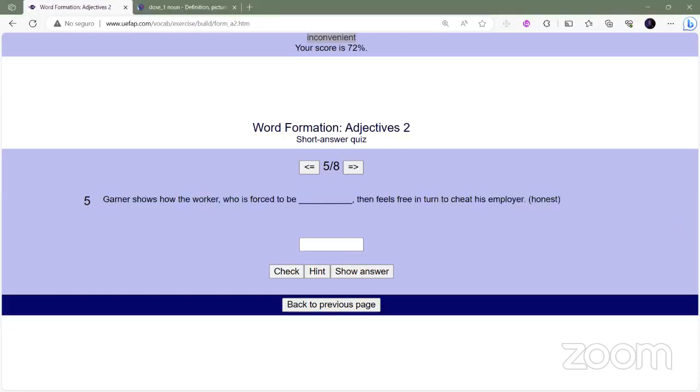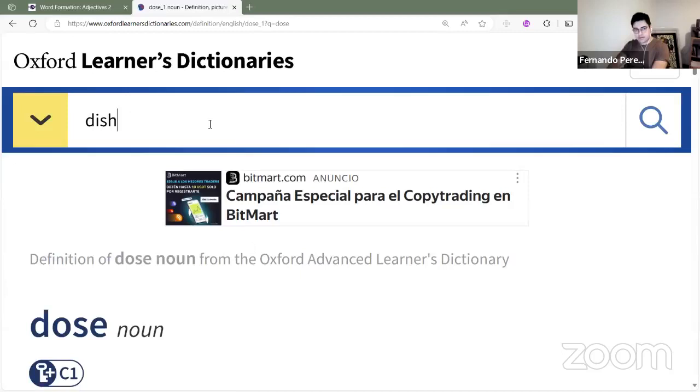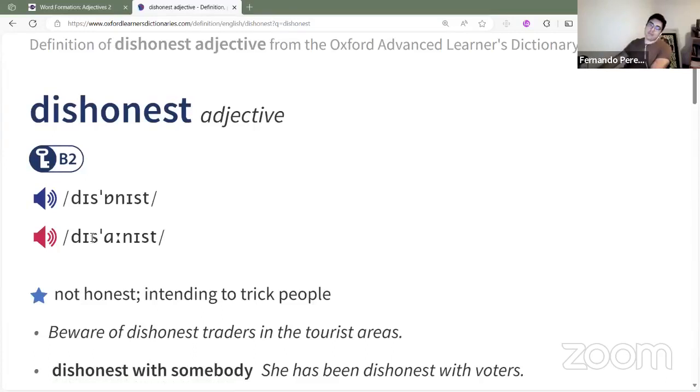Shows. I think it's in dishonest. Good, but pronunciation. Dishonest. The second syllable is the strong one. Dishonest. Not the first one, the second.